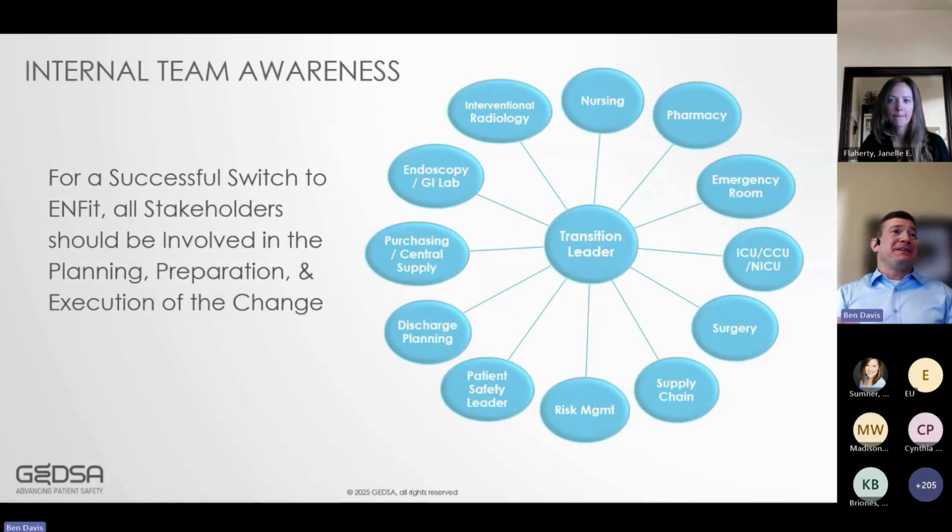Now, regardless of if you do the three-phase approach or the more detailed one I just shared from ISMP, one thing that is central to both of these is you really need a transition leader for a successful, smooth transition. What we have seen over time is that the transitions that have gone the best are the ones that had a strong transition leader, someone that really took this by the reins, pulled together the different stakeholders, and made it happen. Because you have all these different departments, and left to themselves in their own silos, it's not the way to do this. So you really have to have someone that can pull all the people together.